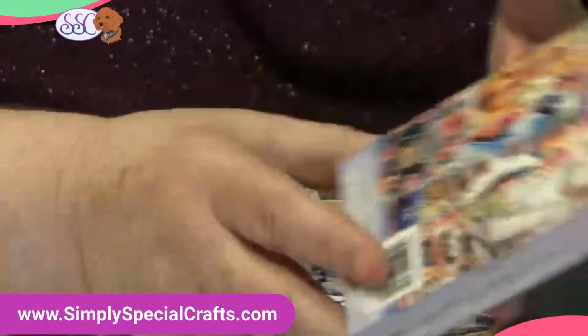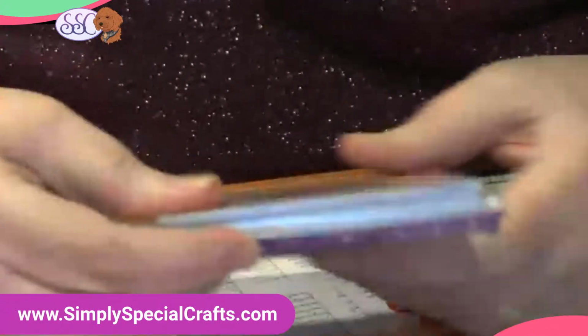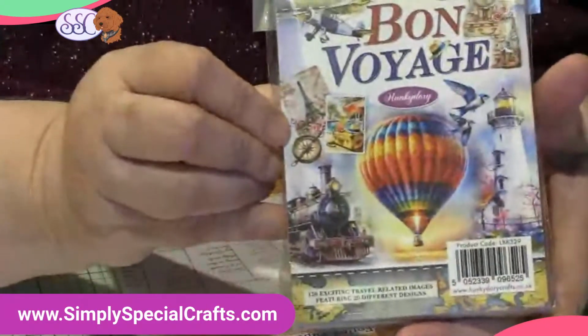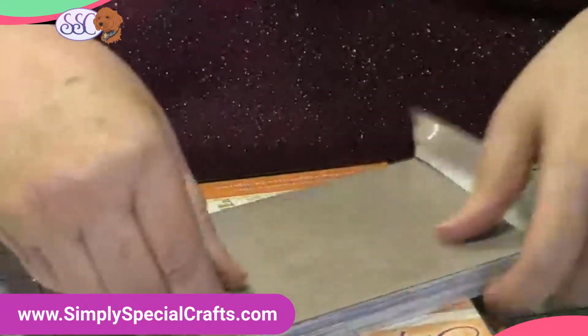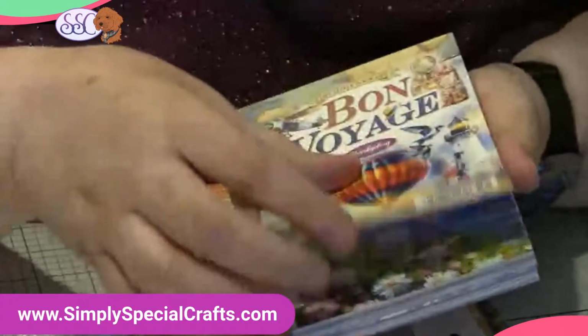Here's Floral Melodies, focusing on musical instruments and flowers. These are great fun. We got Bon Voyage, 120 exciting travel-related images. This is beautiful. I think I want to see inside of this one. I really have quite a bit of stuff left here, but I'm going to leave some of it for next week because, like I said, we won't have as much coming in as we head into inventory.